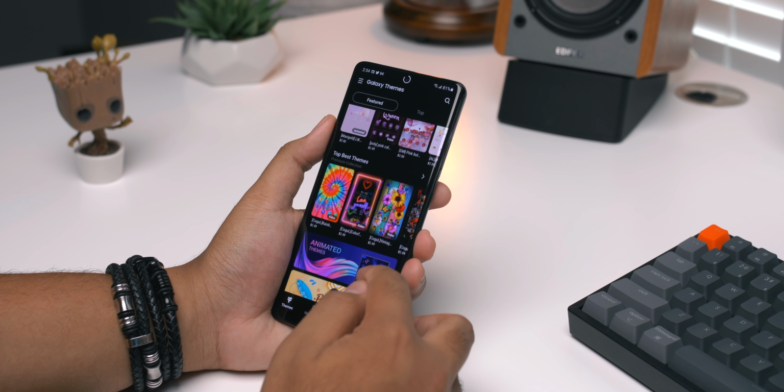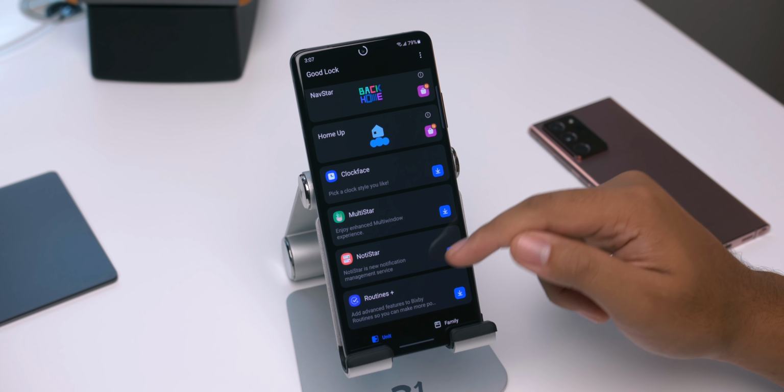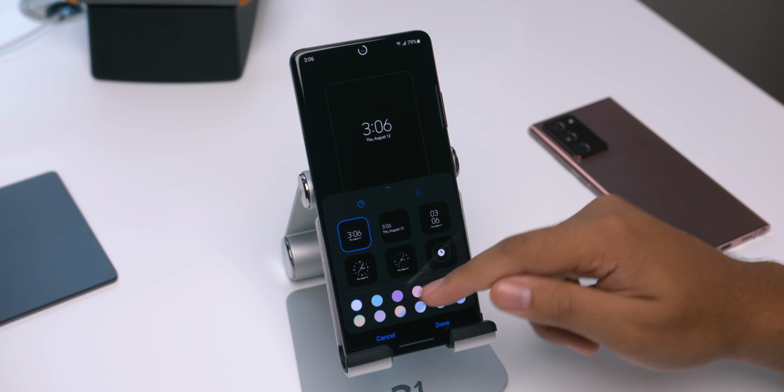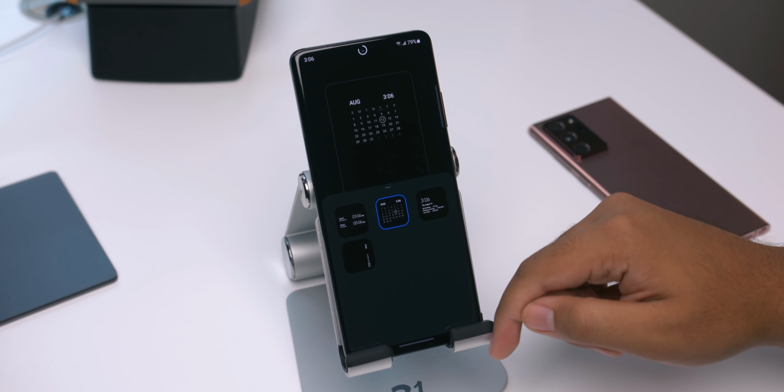I've gotten used to it overall, and yes, I'm well aware of things like the theme store and things like Good Lock, which I love by the way, but as a customization freak, I know there's more Samsung can add without us having to grab extra resources ourselves.